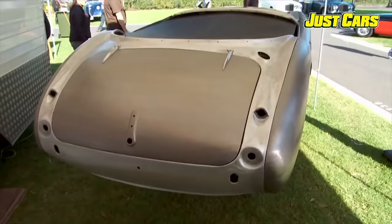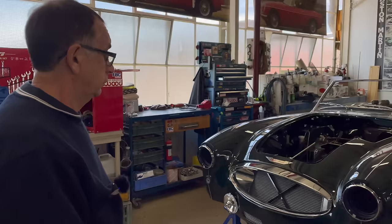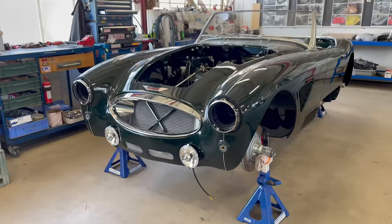And is this the first attempt? No, we've most probably done at least half a dozen, possibly more if I looked up the numbers. So the Healey Factory is known for this job? Yes. People in the Healey fraternity sure know all about the modifications that we do.